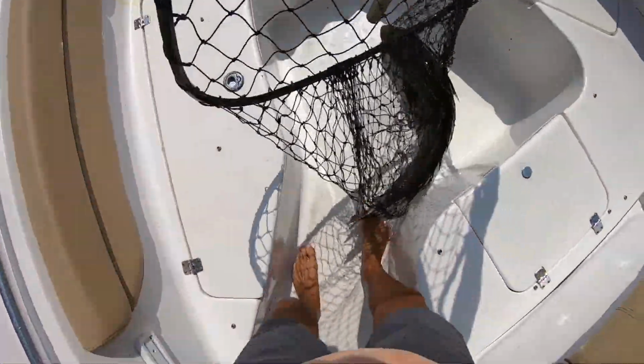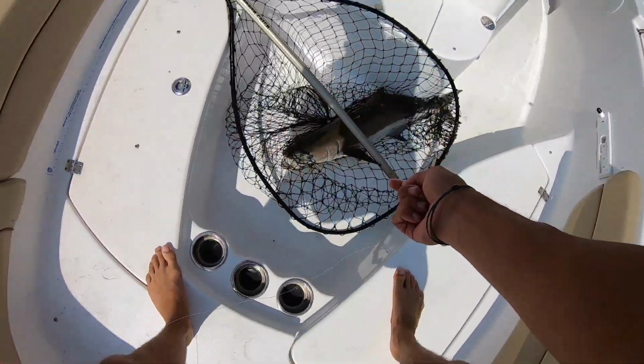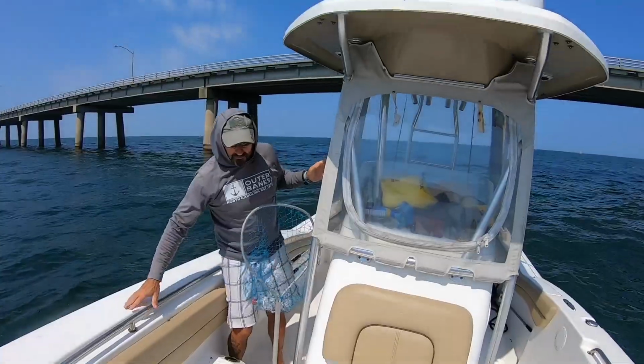Amen. He'll be close. Wow, the hook is already out. You caught a tagged cobia, Scott. Yep. And it's an old tag. Second one this year.